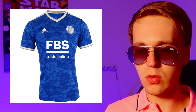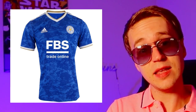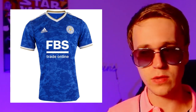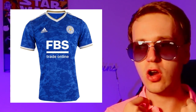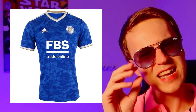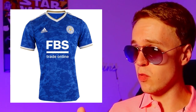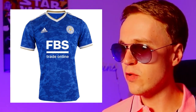They kept it simple. They made it white, and Leicester added a little extra. And maybe this is what Liverpool could have done if they wanted to really incorporate that orange into the collar, into the sleeves, because there is a little gold trim and stroke around the collar and around the sleeves of the white. It just adds that little bit of extra detail that you just love to see. I think I've only just noticed that now actually, but the more you look at this kit, the more you can appreciate the tiny little designs that go into it.